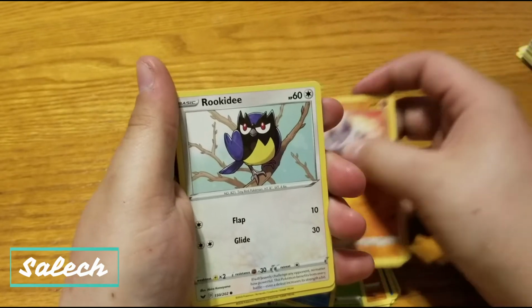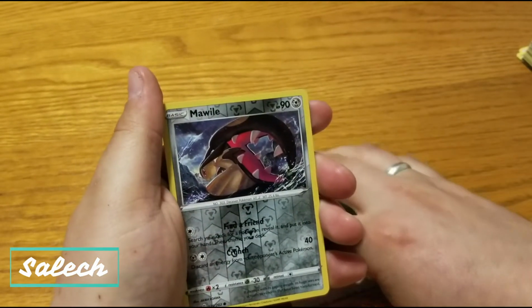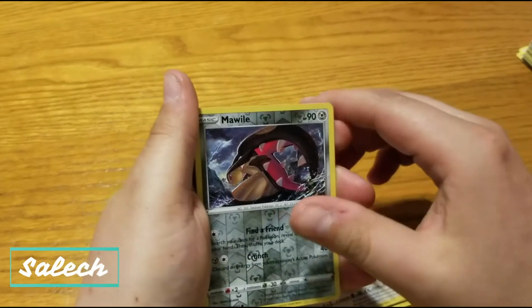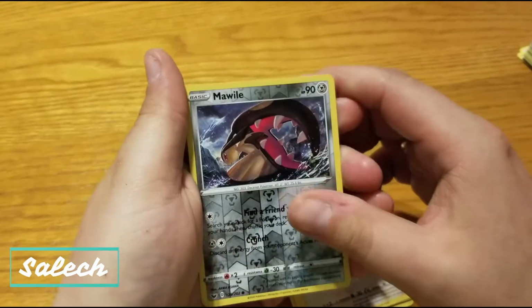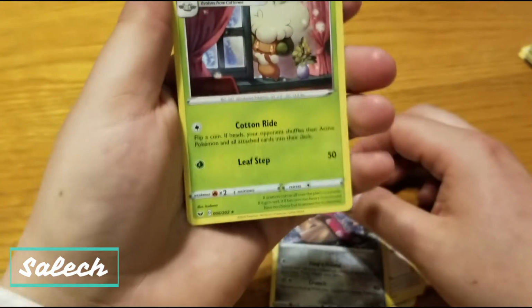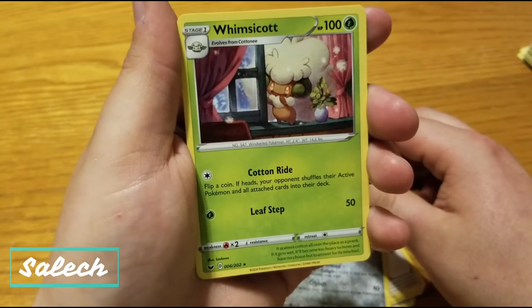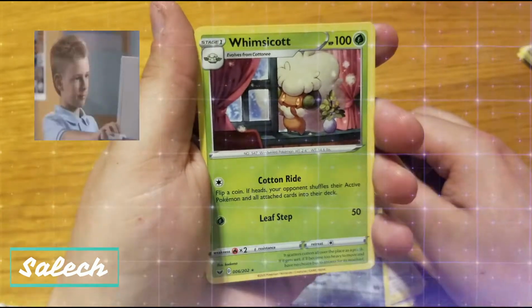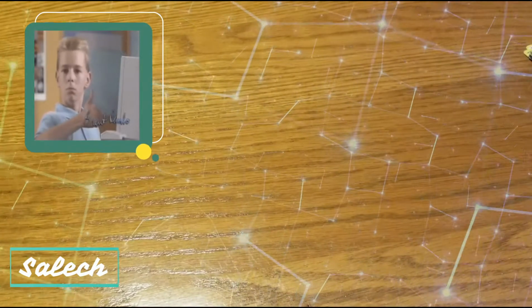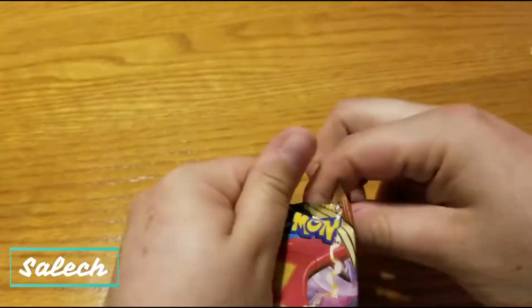Rhyhorn, who lives in the bayou. In the bayou? What? Rookie D. You got him a wheel? Mawile. Yeah, sure. All right. Yeah, Mawile. Right here. Nope. That's a good card, though. Read its stats. Flip a coin. If heads, your opponent shuffles their active Pokemon and all attacks. Oh, that's actually pretty cool. Whoa. It's overpowered. That's gross. It's awful. It's happened to me 3 times.